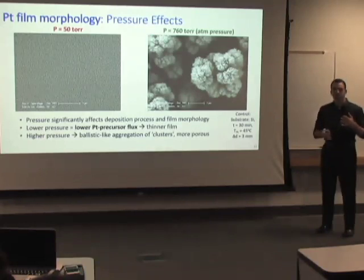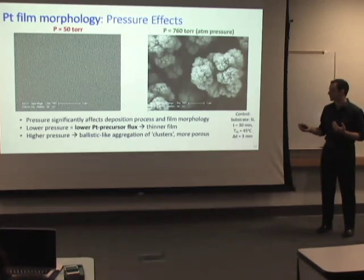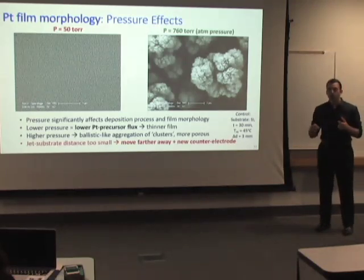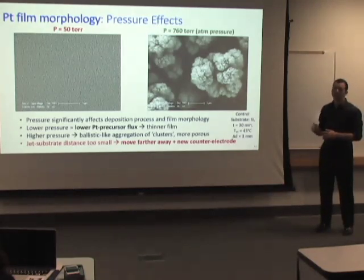And after changing various parameters, which I don't have time to show you all of, and doing multiple depositions, we found that these samples are too big for nanostructures. We were growing for too long and too close. And so what we decided to do was to move farther away, and we wanted to grow at atmospheric pressure. But at high pressures, the microplasma becomes unstable. And so what we had to do was add this new counter-electrode grid, which I'll show you on the next slide, that helped complete the circuit quicker.